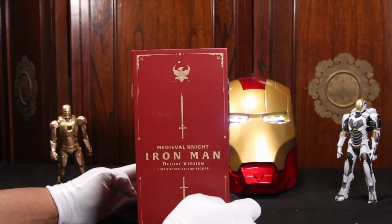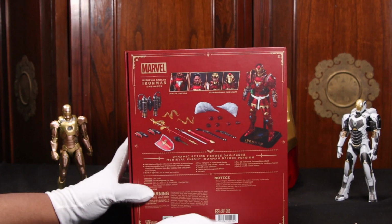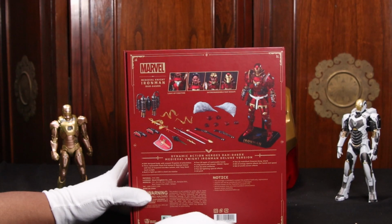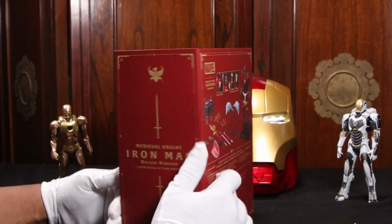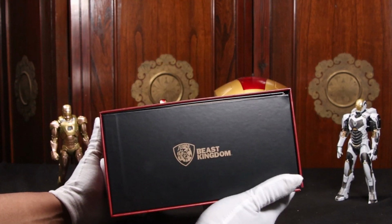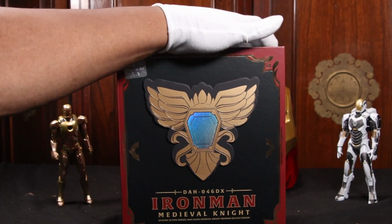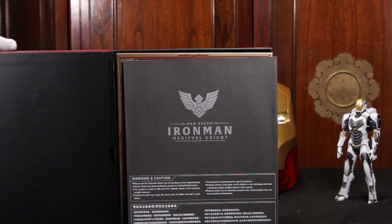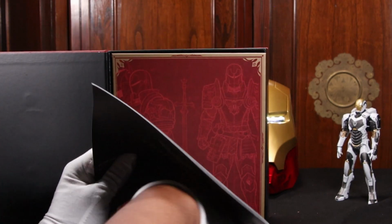Anyway, here goes the side of the box, the deluxe version. And here goes the back of the box with all of the stuff we get in this deluxe version. All kinds of stuff. Yeah, the other side of the box, of course, Beast Kingdom. And the magnetized box is a big box too, my friends. And here goes. I mean, this thing comes with stuff, man.